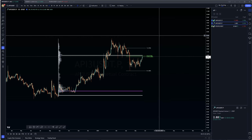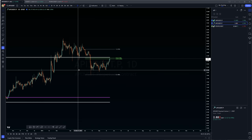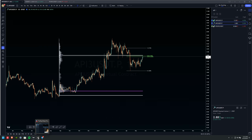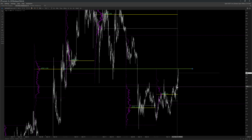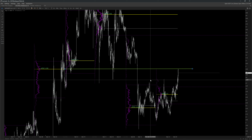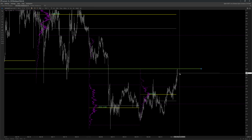Okay, so let's just go over this API3 short first. We had this set up with this previous range, but really looking at our monthly imbalances over here. So we broke out a balance on this monthly volume profile, cleared the previous month value area high, right? So there was some contention right here around 2.885. It stayed there for a little while.